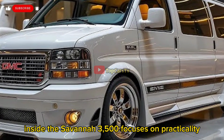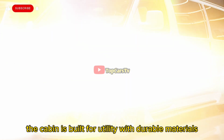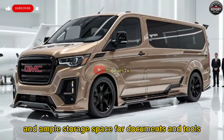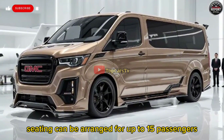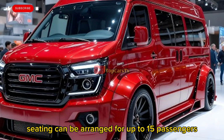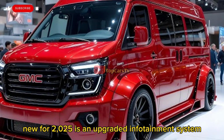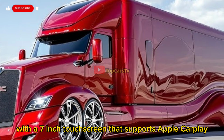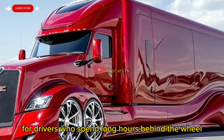Inside, the Savana 3500 focuses on practicality. The cabin is built for utility, with durable materials, easily accessible controls, and ample storage space for documents and tools. Depending on the trim and configuration, seating can be arranged for up to 15 passengers or optimized for maximum cargo volume. New for 2025 is an upgraded infotainment system with a 7-inch touchscreen that supports Apple CarPlay and Android Auto, offering better connectivity and modern conveniences for drivers who spend long hours behind the wheel.